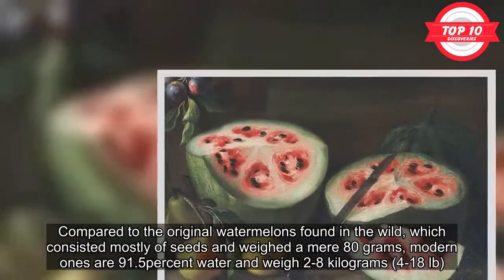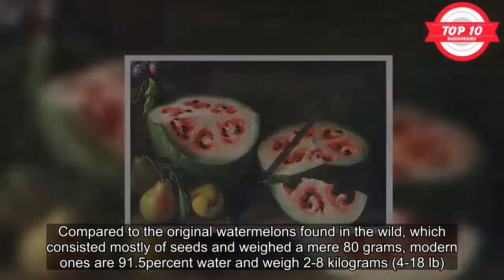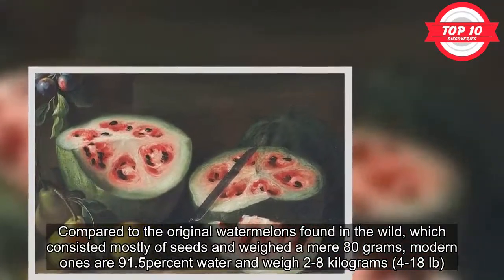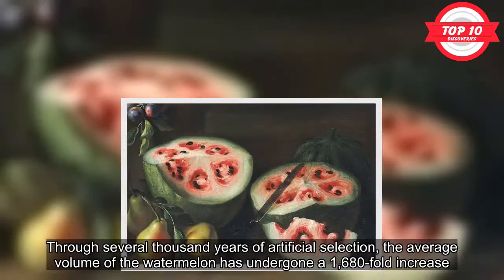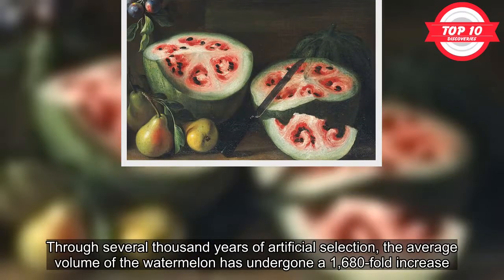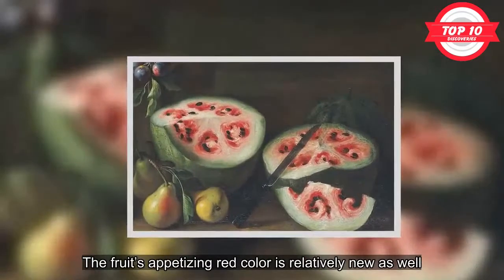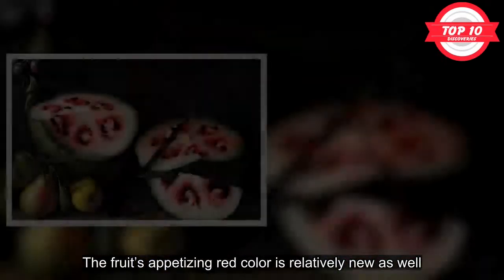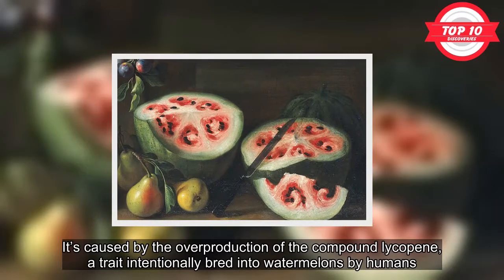Compared to the original watermelons found in the wild, which consisted mostly of seeds and weighed a mere 80 grams, modern ones are 91.5% water and weigh 28 kilograms, 418 pounds. Through several thousand years of artificial selection, the average volume of the watermelon has undergone a 1,680-fold increase. The fruit's appetizing red color is relatively new as well. It's caused by the overproduction of the compound lycopene, a trait intentionally bred into watermelons by humans.